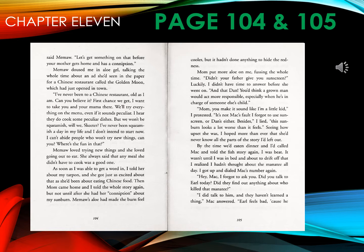Seeing how upset she was, I hoped more than ever that she'd never know all the parts of the story I'd left out. By the time we'd eaten dinner and I'd called Mac and told the fish story again, I was beat. It wasn't until I was in bed and about to drift off that I realized I hadn't thought about the manatee all day. I got up and dialed Mac's number again.